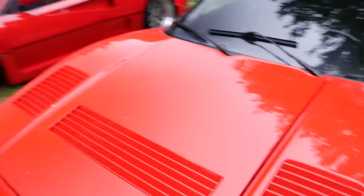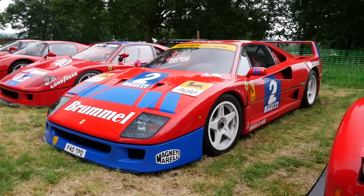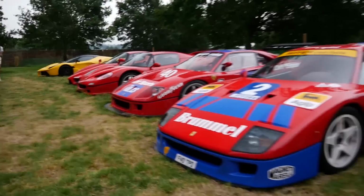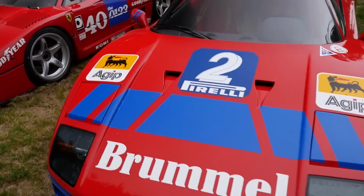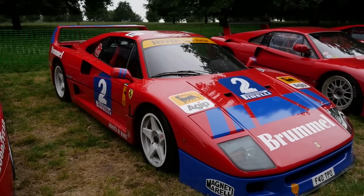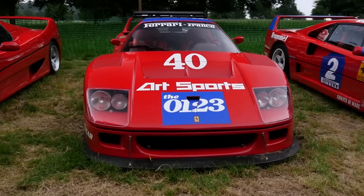So 288 GTO, 288 Evo, F40 GT, very, very rare car. Pretty much a race prep, well, nothing compared to that, but we'll get to that in a minute. Race prepped F40 in the Brummel livery. The white wheels look absolutely awesome. I remember actually seeing this car quite a few years ago, randomly on the M25. So yeah, that's a little fun story.